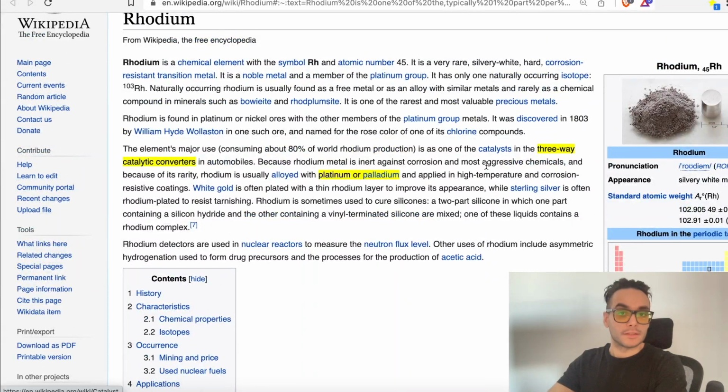It's also another metal that's used in catalytic converters, usually in combination with platinum or palladium, and it's mostly used for 3-way catalytic conversion to not only deal with carbon monoxide but also with NOx, or different oxides of nitrogen.